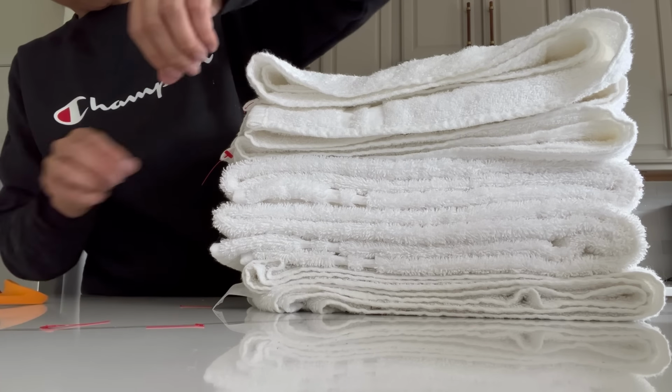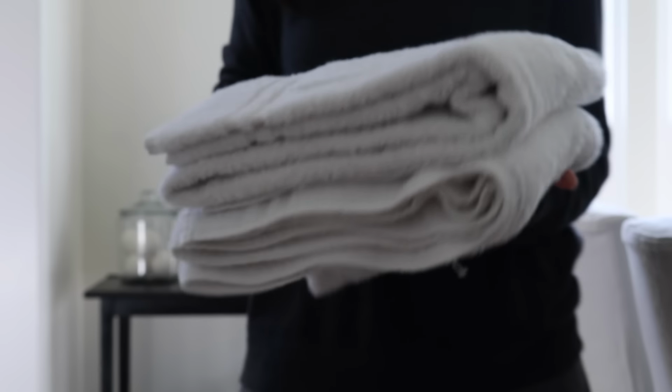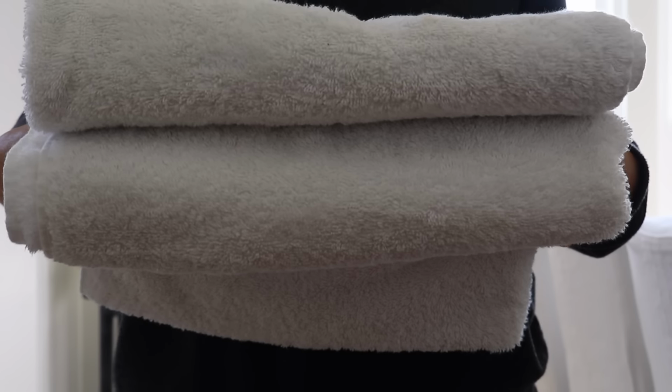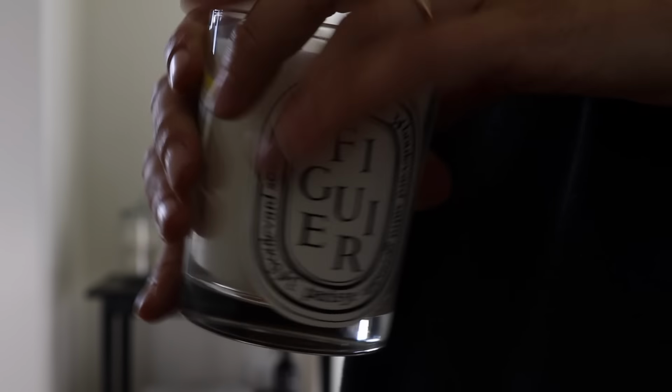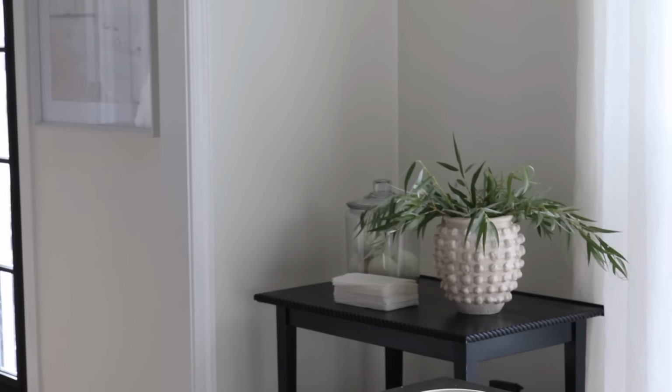So all of the glassware I've thrifted over time. Also, these towels I recently thrifted were just $1 a piece. These have been super helpful when I have a big spill to clean up or to wipe Murphy's paws when he comes in from being outside. Just a nice way to create a little cleaning station moment, but in an affordable and aesthetic way.